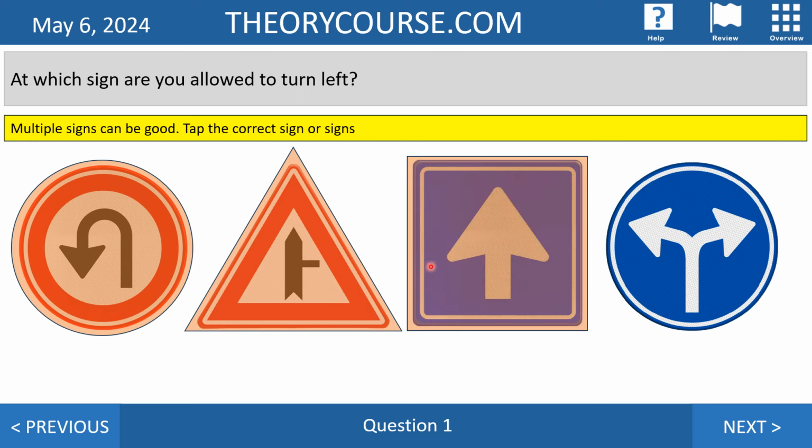And the last sign says, you may only turn to the right or to the left. It's not allowed to drive straight ahead. And that's the question. At which sign are you allowed to turn left? So at this sign, we have to tap the sign because we are allowed to turn to the left. So in this case, you must tap all the 4 signs.